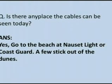Question: is there any place the cables can be seen today? Yes, go to the beach at Nauset Light or Coast Guard. A few of the cables can be seen sticking out of the dunes. Here's one of them.